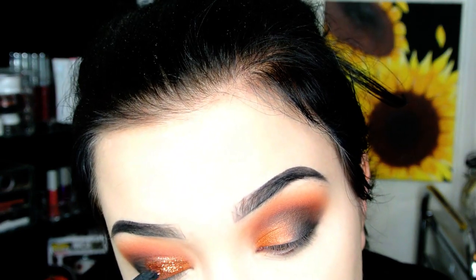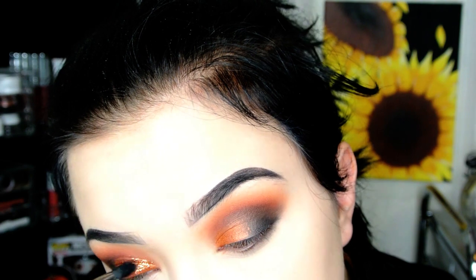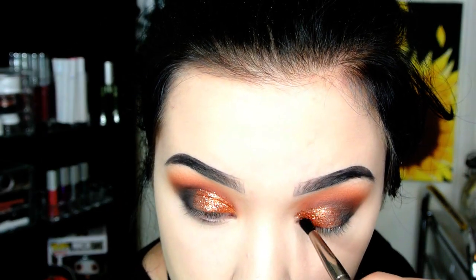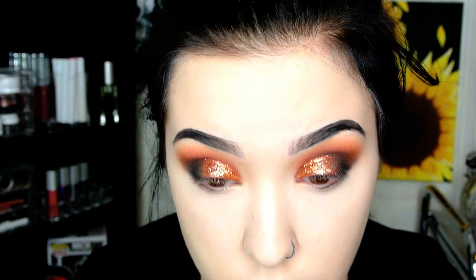So we're putting the bulk of it on the center of the lid and towards the inner corner, and then when I hardly have any glitter on my brush, I'm just going to pat it over where the black starts, just to give it a nice fade into the black. How amazing is this glitter? I was seriously so happy.